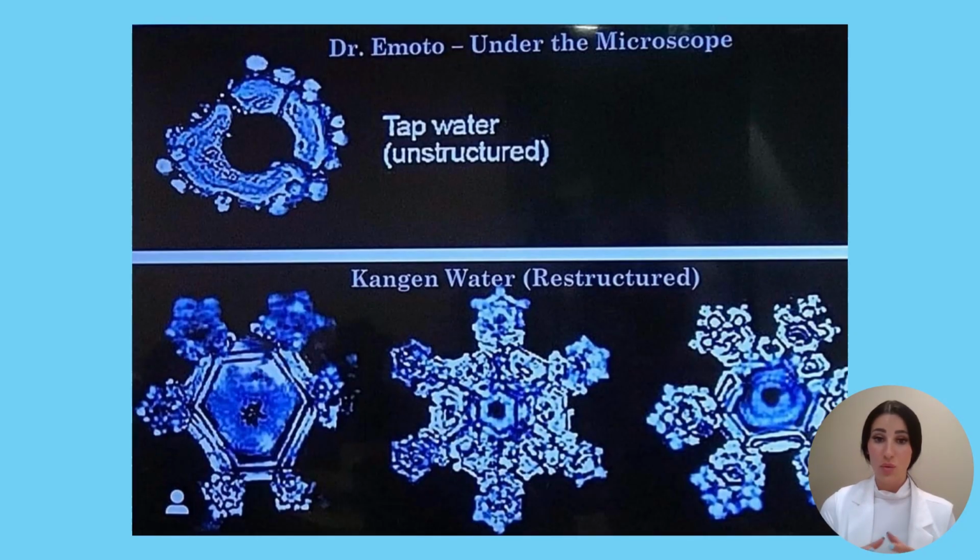Dr. Emoto was a doctor who looked at water under a microscope. This is very important because not all water is the same structure. When water is in its original form, it looks like the bottom picture, like a snowflake. However, when water has been destroyed, it becomes unstructured. When it goes from negative charge to positive charge, the structure is no longer the same.